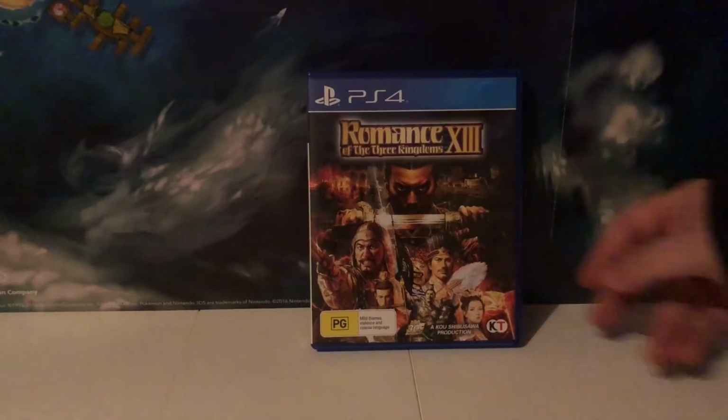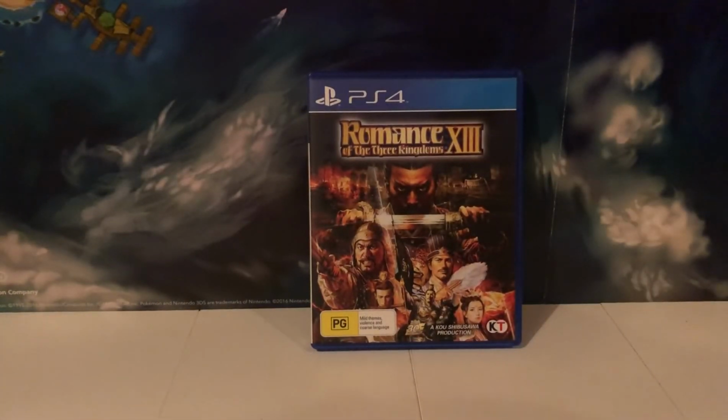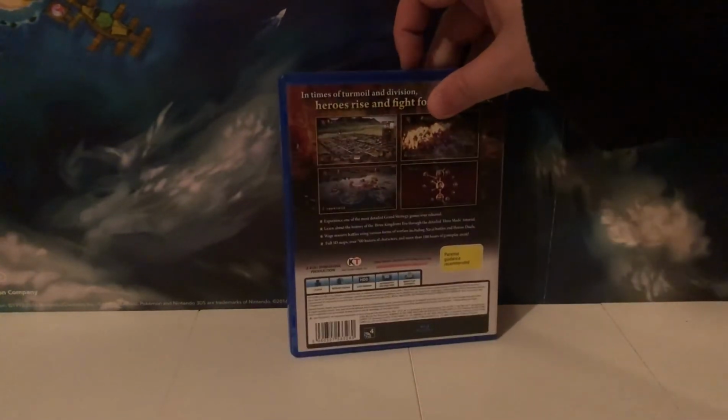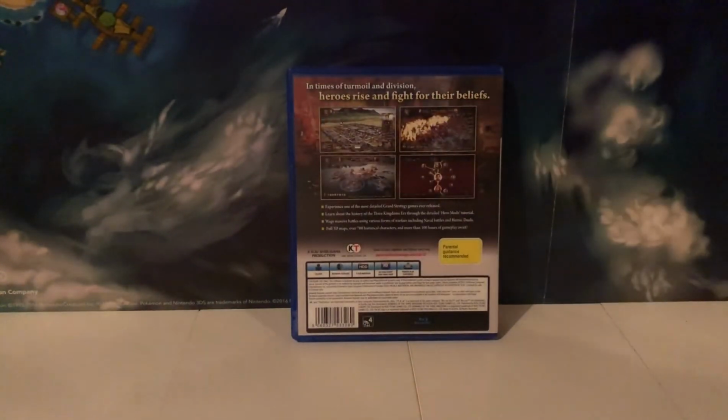Romance of the Three Kingdoms 13. I haven't played this one yet. I've played some of the older ones and they're okay. But I do want to try this one out and see what the differences are.